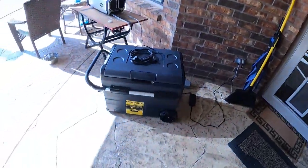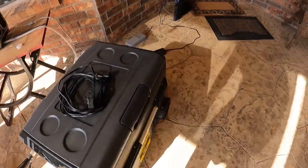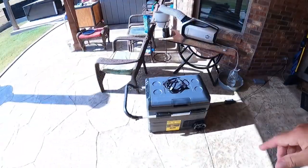So we're talking about the Newair 48-quart, 12-volt refrigerator freezer. I like it. We're about to go to the grocery. It takes us 20 minutes to get to the grocery store on a good day. The temperature right now is 100 degrees. So if we buy frozen food, we got to break the law coming home. Or we did have to.